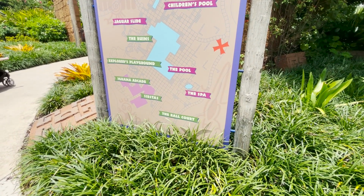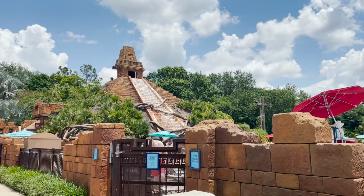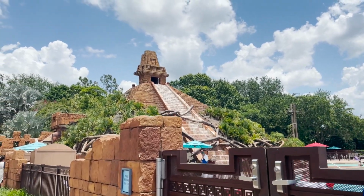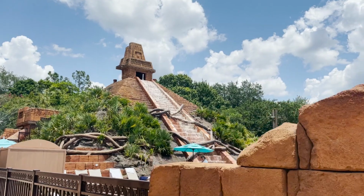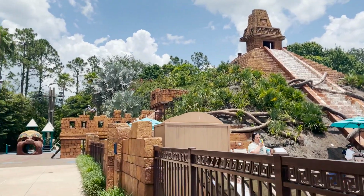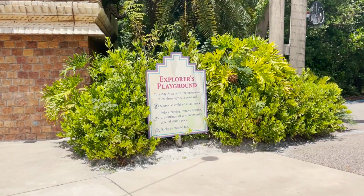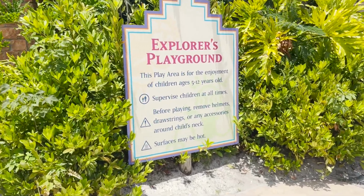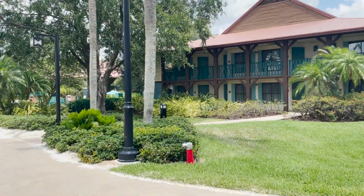The Lost City of Cibola pool features a giant decaying Mayan pyramid as the main feature, which makes for some awesome photos or some awesome spots to take in the sun, all that good stuff. Now, the Dig Site also includes a smaller children's pool, a 103-foot Jaguar water slide, the largest hot tub at Walt Disney World, a volleyball court, and the Iguana Arcade, the Bar Siesta, which serves food, alcohol, and more, and of course, the Explorers Playground with ping pong, slides, and other activities.